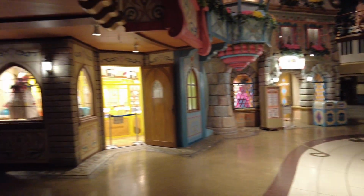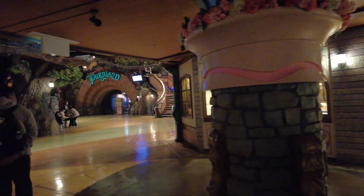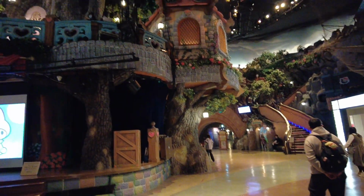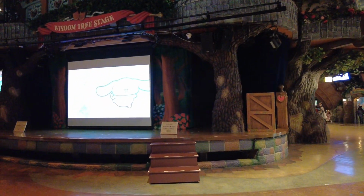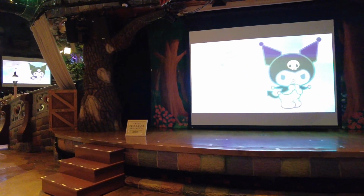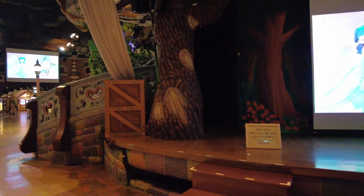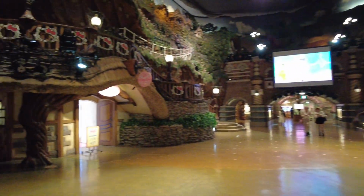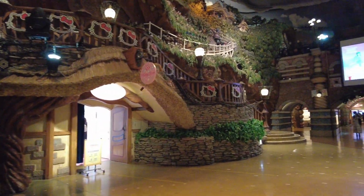And here we are on our way out, just catching a last few views of Sanrio Puroland before we call it a night. It was a fantastic little theme park. It's kind of neat that it's all indoors. They definitely did an amazing job of just decorating and theming and really making the most out of the space in terms of the shows and the rides and everything. So really was a fantastic park.